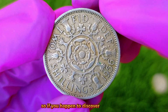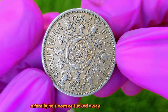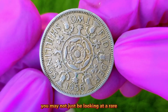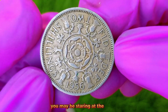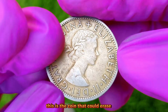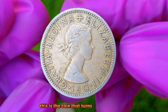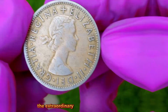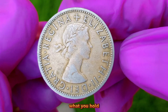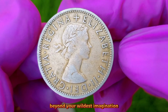So if you happen to discover this treasure in an old coin jar, a family heirloom, or tucked away in an antique box, do not hesitate. You may not just be looking at a rare coin. You may be staring at the single most important moment of your financial life. This is the coin that could erase debt, buy estates, and change legacies. This is the coin that turns the ordinary into the extraordinary. You must not undervalue it. You must not sell it hastily. What you hold may be the key to unlocking generational wealth beyond your wildest imagination.